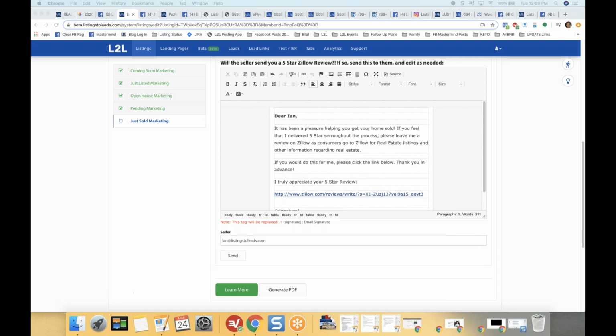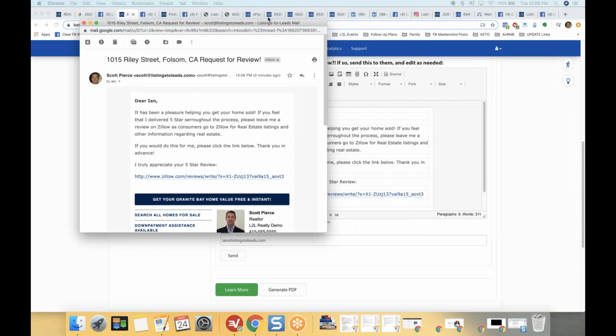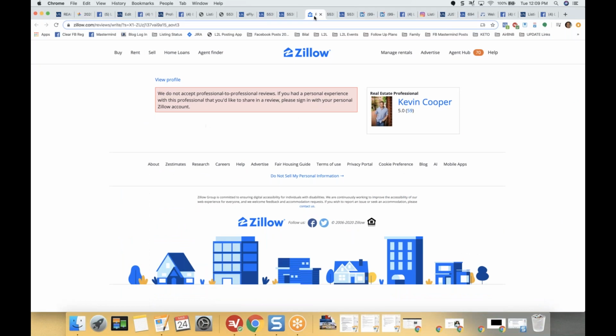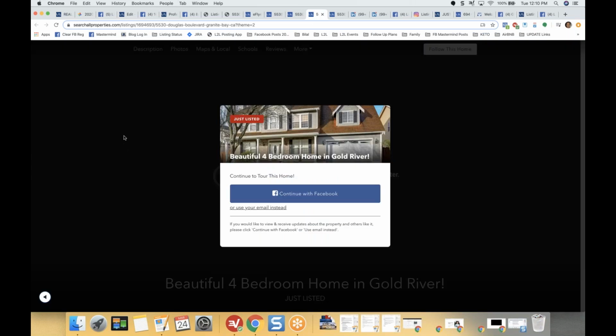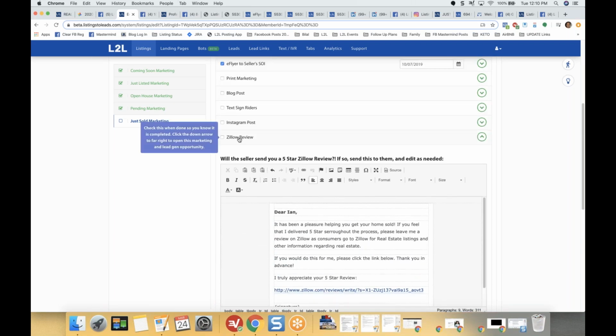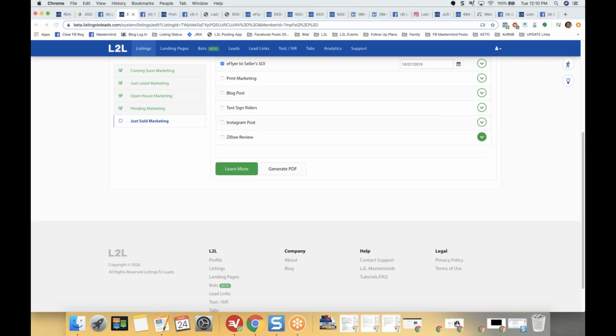And let me see if I can reload my email. There we go. And I will bring it over to show everybody. Here's that email that I just triggered off to go to my seller. Dear Ian, it's been a pleasure helping you get your home sold. And when Ian clicks that link right there in my email, automatically, and of course that popped up on my other monitor, but there you go. I'm a professional, so I can't leave a review, but as a normal consumer, your normal buyers and sellers, this would drop them right where they can leave the review for you at Zillow. And again, at the bottom of every just sold marketing checklist, you will see where that Zillow review option is, if you've got your client reviews coming in from Zillow.